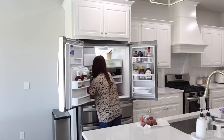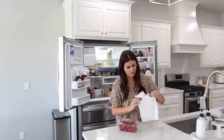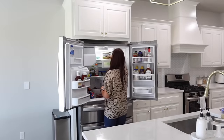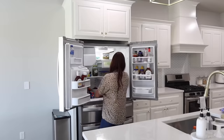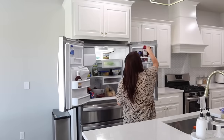Just a little tip when you are organizing your refrigerator, not that I'm like an expert in this area, but I do have some bins. So I have like dinner bins that I try to keep them in so we know what to look for. I try to keep drinks together. Basically, I try to keep like items together, but like I said, I'm not an expert. So if you know how to do it better, totally do it.